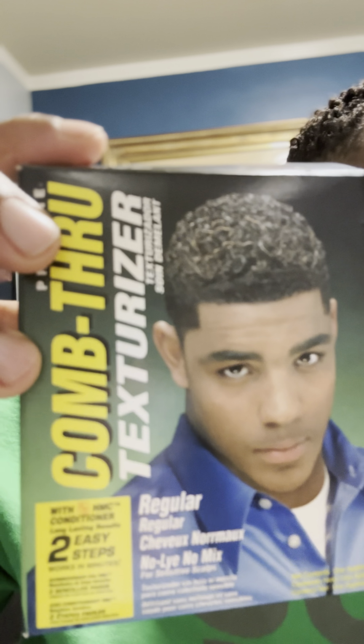And so I highly suggest you all get this product, the Comb-Thru Pro-Line Texturizer. Do not get Dukes. Do not get that S-Curl stuff. Do not get the 360 Wave. No, don't do it. You'll be frustrated.